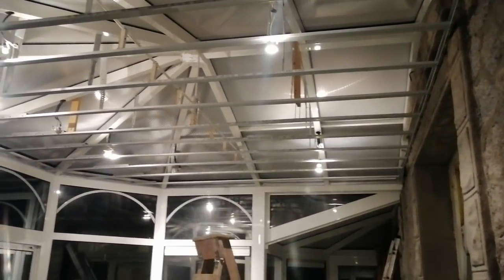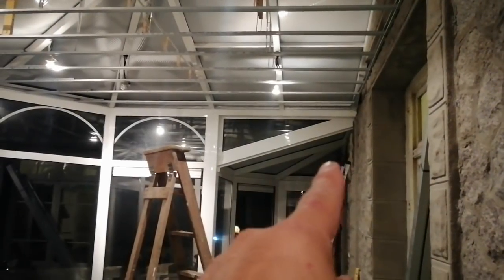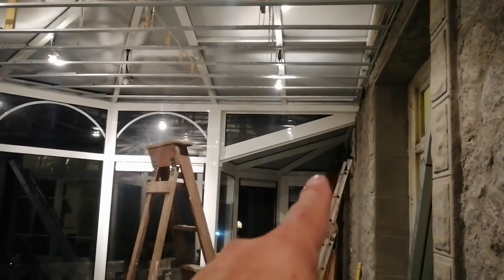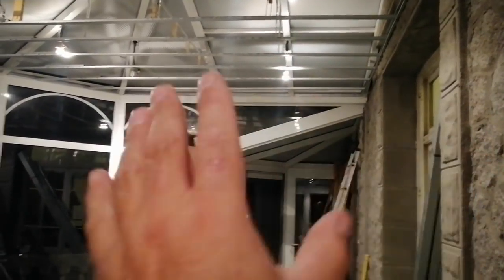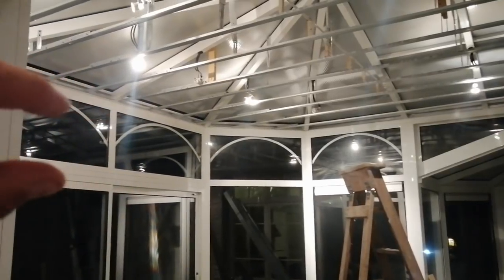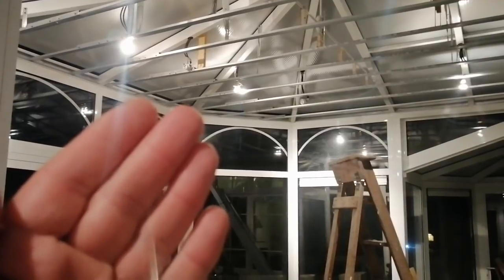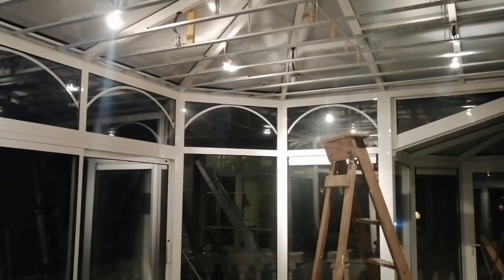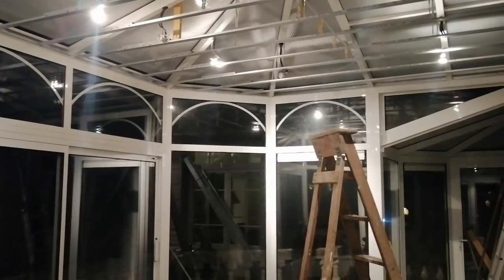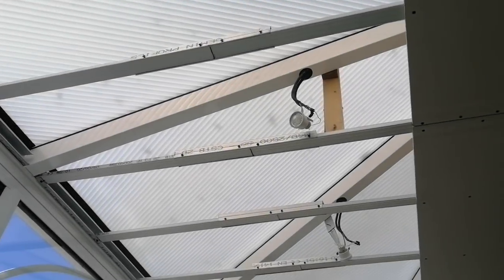But anyway, we've got the framing up. So that is ready for the plasterboard now, but we need to insulate each of those panels, and then plasterboard over the top of that, and then smooth plaster over. And this is the area where Anna would like some fretwork, some sort of detail. So we're going to come off the window maybe 2 or 3 inches, and then within that, a sandwich of some fancy fretwork, which we'll paint white.